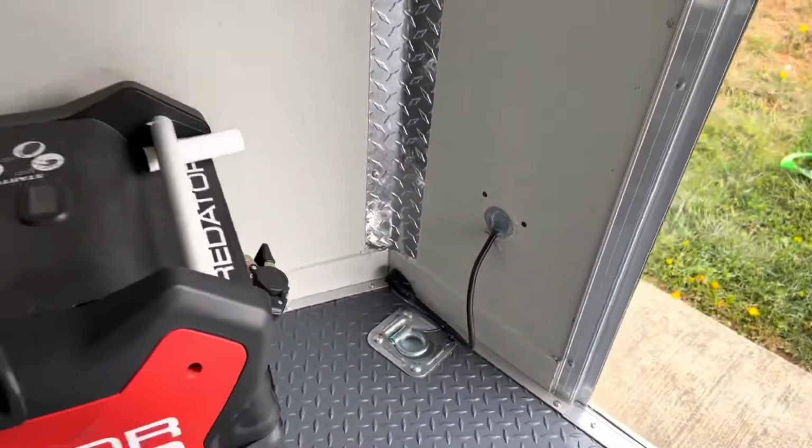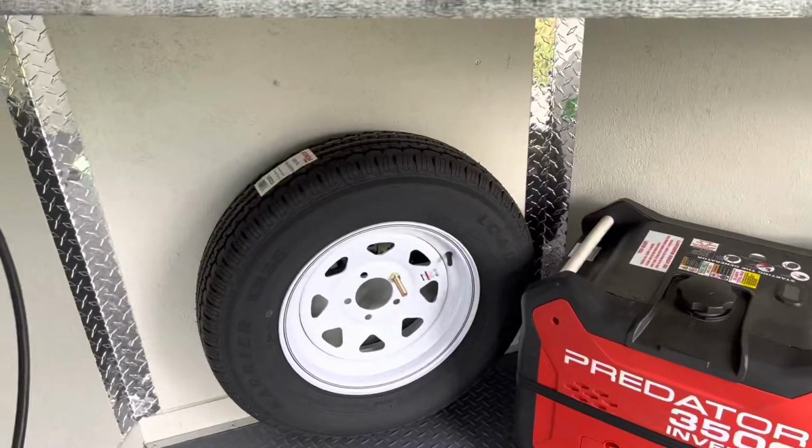So I'm going to show you guys around here, but as you just seen in the intro, we've got a Predator 3500 inverter gas generator. Thing's super quiet and crazy affordable. I mean, I would put this thing side by side with any of the Honda generators, and to be honest with you, I think it's actually quieter, and I could literally power half my house with that thing. So we've got the generator on board. It's all fastened and secured so it can't roll around or flip over. But again, we're going to go through and show you all these different things that we've done.